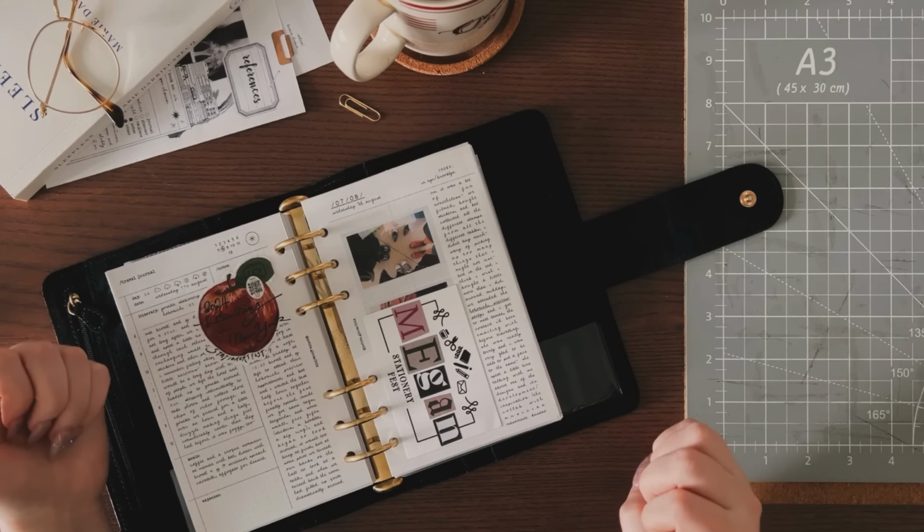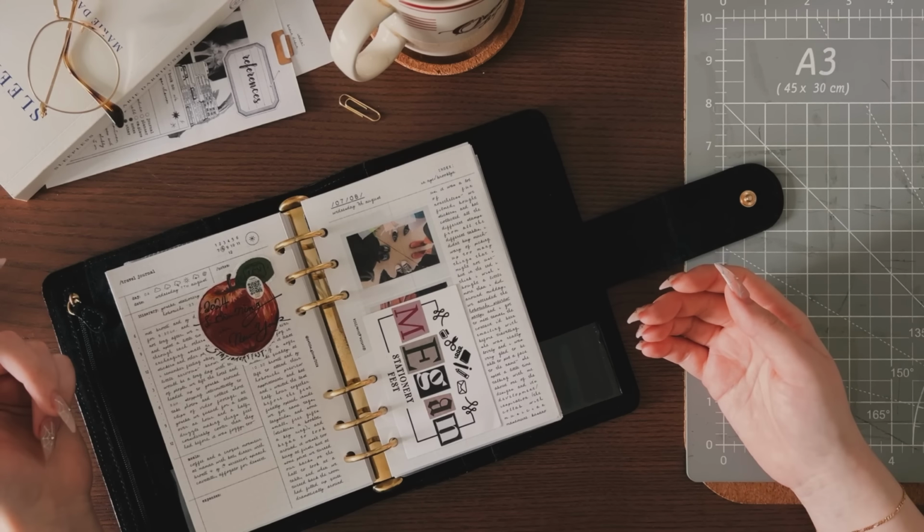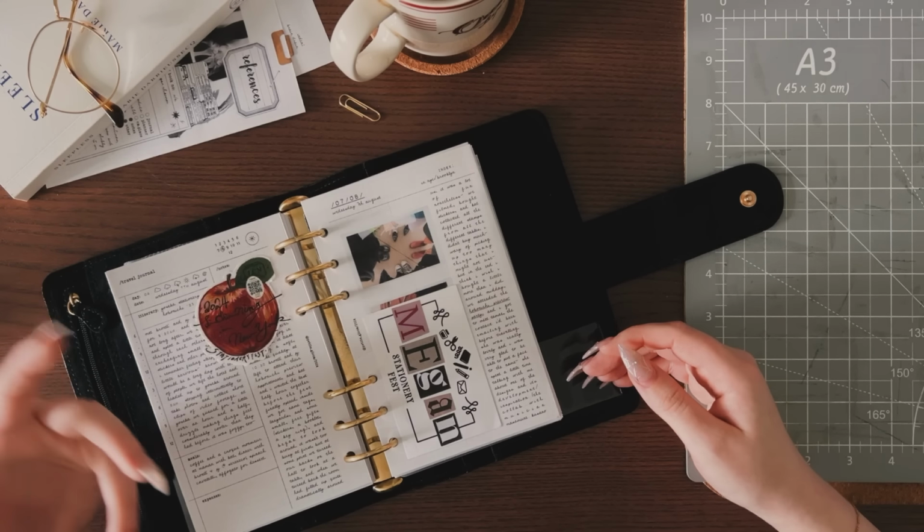And then I was thinking to myself, okay, what the hell am I going to do for 2025 though? Because I don't want to completely miss out on Hobonichi. I do really like them.